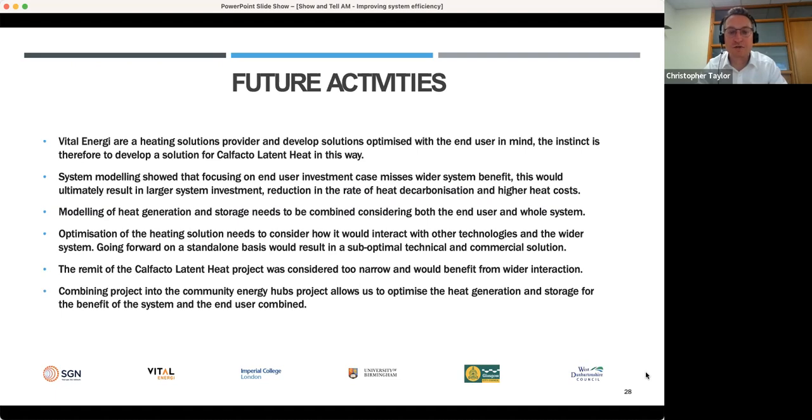Modeling of heat generation and storage needs to be combined to look at both the benefits to the end user and the benefits to the whole system. If we just consider one or the other, then we're going to miss out on a lot of opportunities. The optimization of the heating solution needs to consider not just Calfacto. We need to consider how Calfacto would interface with other technologies.